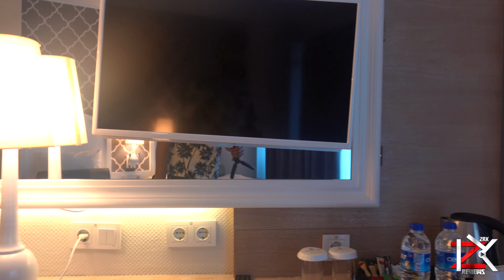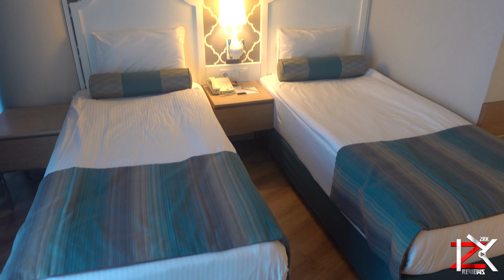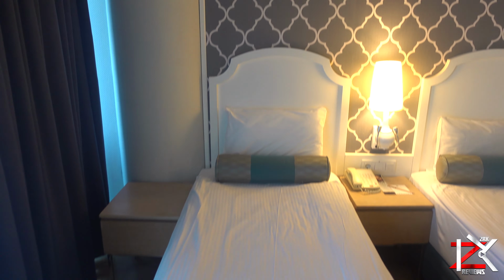So this is the connection room based on the 8th floor, pretty much similar to my room. Bedroom and bathroom looks nice and clean, so you're ready to move in. Two separate single beds here. A lovely scenery from the balcony area.